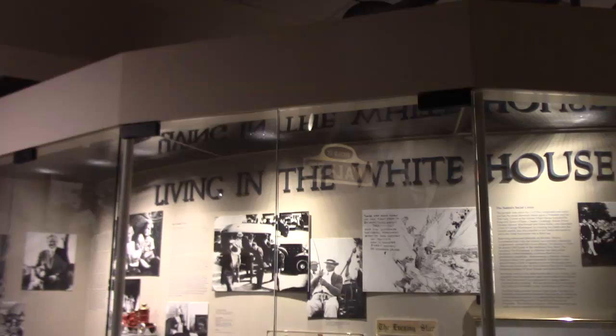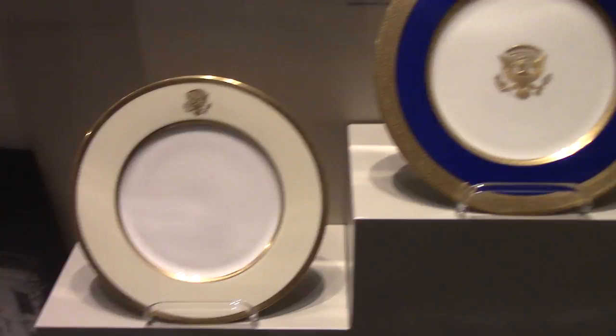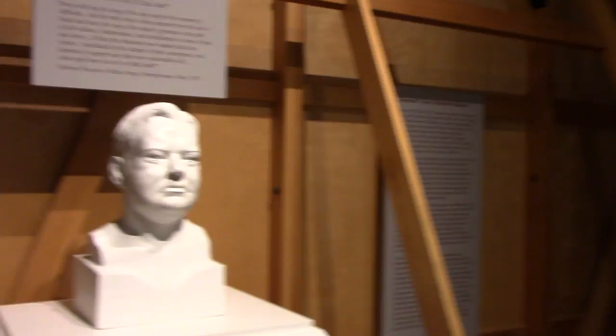Yeah. So this is some living in the White House. Here's the presidential china that they used. So then the Great Depression happened. And they've got a whole section on the Great Depression. No, there were no bank regulations.